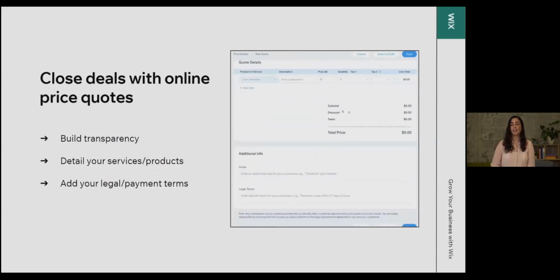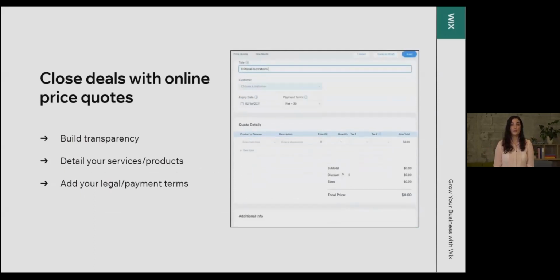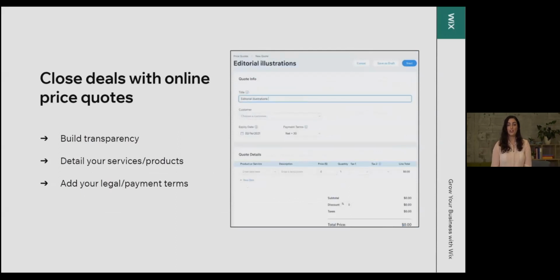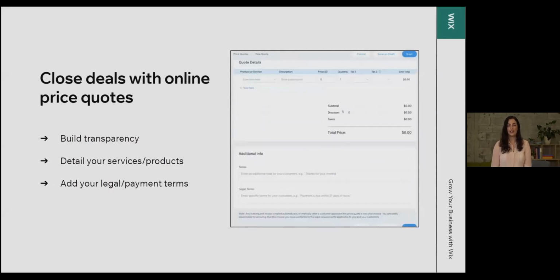So she can create a price quote. She can add a title like editorial illustrations. She can pick a customer who is, by the way, integrated with her contacts list. She can add all the details about the product she's selling or the service she's providing. She can add a description, the price, the quantity. She can even add taxes and discount if she'd like.